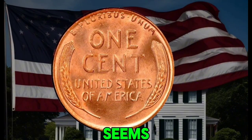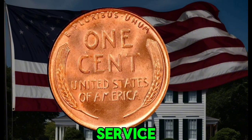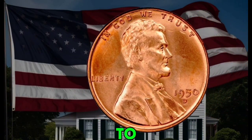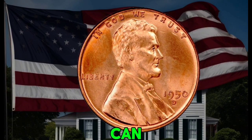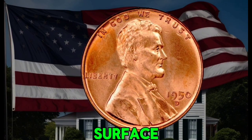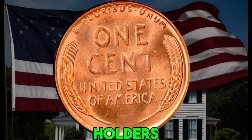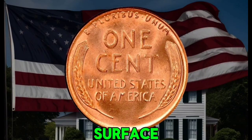If your coin seems uncirculated, it's worth having it graded by a professional service like PCGS or NGC. It's also important to store your wheat pennies properly. Even minor environmental exposure can affect the color and surface quality, which in turn affects value. Use acid-free holders or coin flips and avoid touching the coin surface directly.